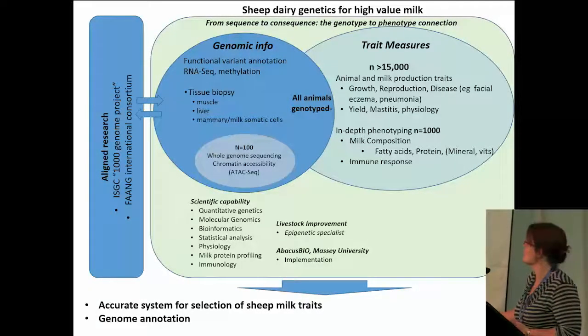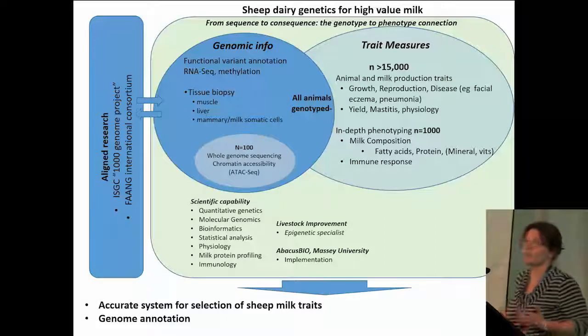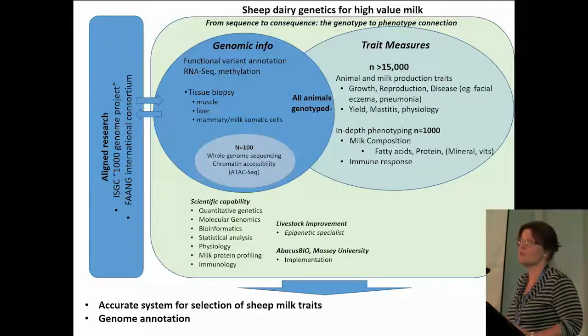We'd also be looking at immune response. We'd be working with partners such as Abacus Bio and Massey University, because if you as a producer join this scheme and you've got phenotypes and you've got DNA profiles, some of you will know exactly what to do with that. Some of you will be away.